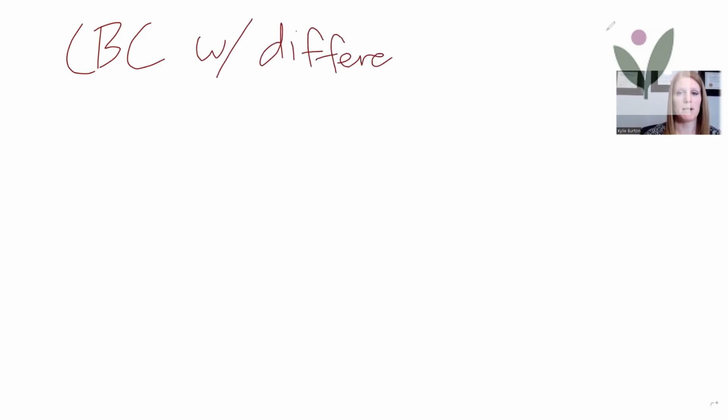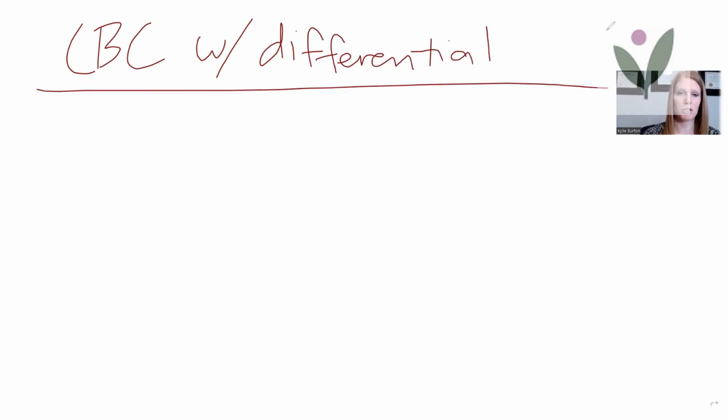Now, this is my lab test worth the price of gold if you know how to read it correctly. You must have the differential portion with that CBC. Most of the time, physicians order it. Sometimes they don't, and I just say check the right box, please.